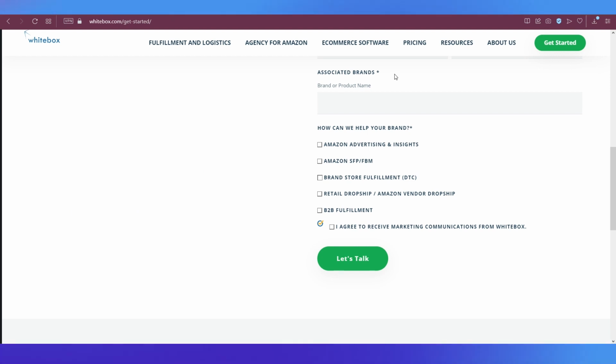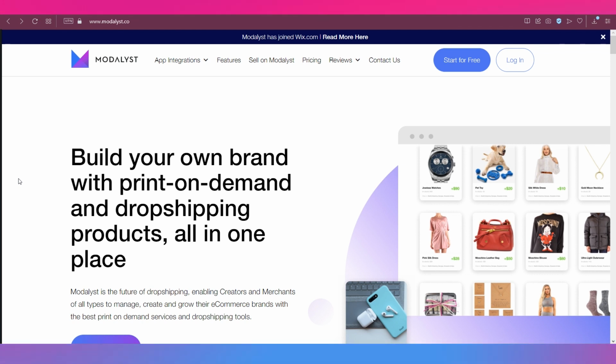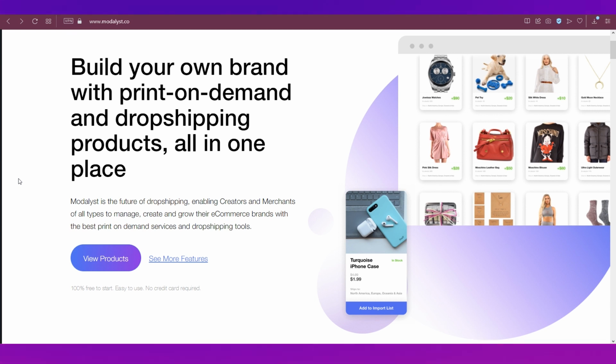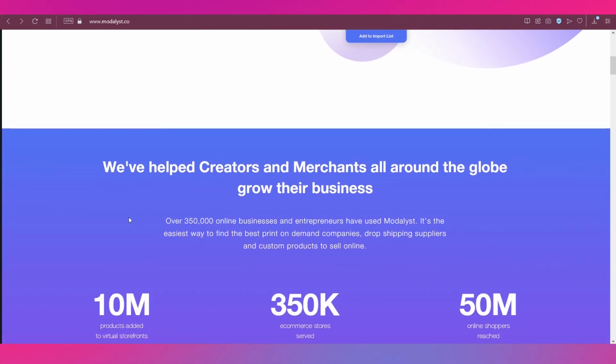On number 5, last but not the least, we have Modelist. Modelist is where you can build your own brand. It is not only about drop shipping. On Modelist, Modelist also focuses on print on demand products. So along with drop shipping products of normal categories, you can also get print on demand products. Click on this View Products button to see what all products you can sell with this platform called Modelist.